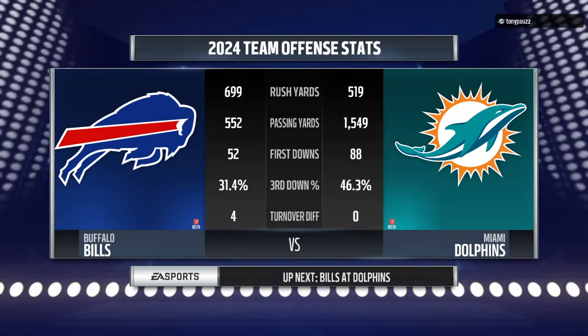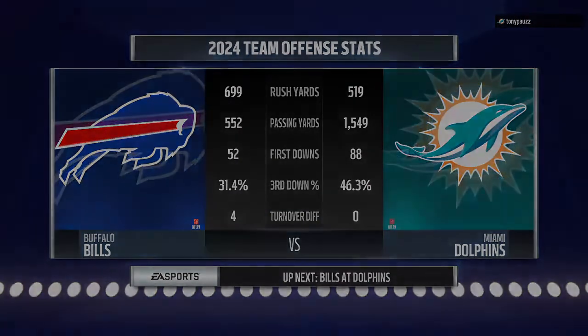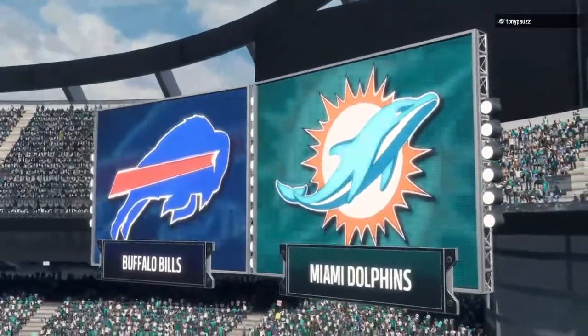Hello, everybody. I'm Larry Ridley, and this is the NFL on EA Sports. The Dolphins come into today's matchup wanting to find a way to walk out of the stadium with win number 5 on the season. It's the Bills going up against the Dolphins.